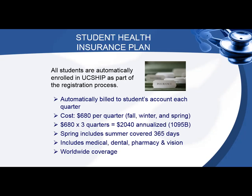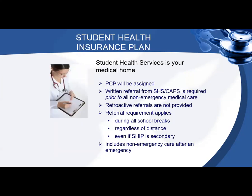This plan offered through Anthem Blue Cross will cover you for medical and pharmacy, as well as vision, and then they offer you $1,000 worth of supplemental basic benefits through Delta Dental. That's off campus, as we don't offer dental school here. This coverage is worldwide, so if you're traveling abroad or if you need to go back home on break, you would be covered. It's usually at 60%.